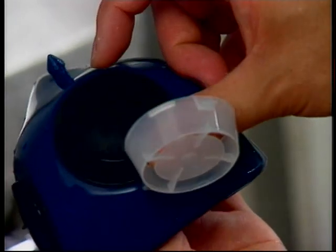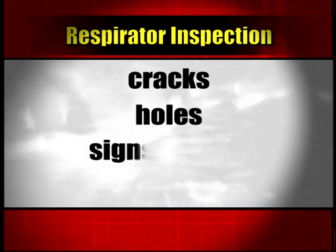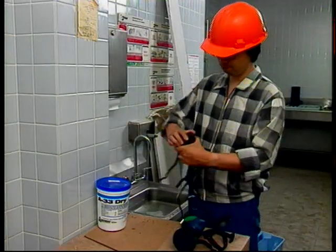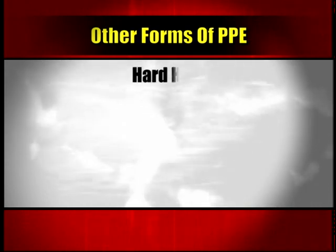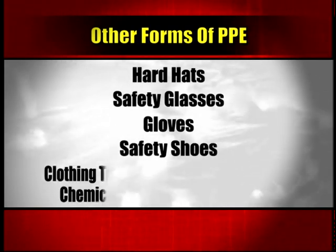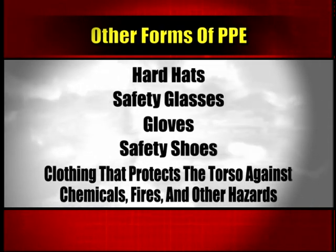Respirators need to be inspected before each use to make sure that there are no cracks, holes, signs of wear, or loose connections. Respirators should be cleaned after each use. If a respirator is not cleaned or stored properly, it may not be fit to protect the next wearer. Other forms of PPE include hard hats, safety glasses, gloves, safety shoes, and clothing that protects the torso against chemicals, fires, and other hazards.